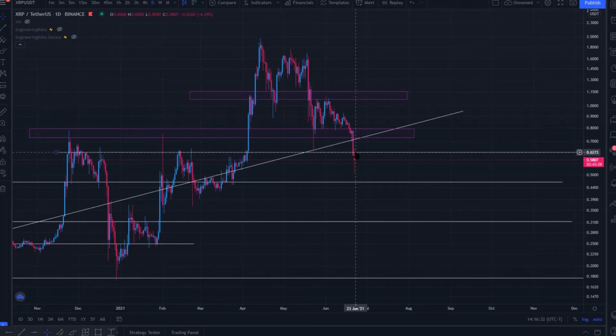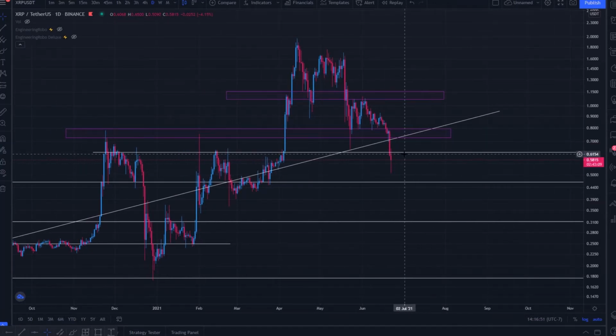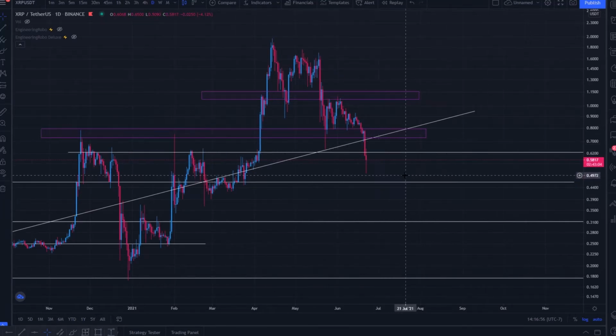If we start finding our way above 62 cents, we could be more short-term bullish and perhaps suspect interaction with the next resistance level at 72 cents, or that ascending trend line between that 72 cents and 79 cents. And so there's plenty of resistance ahead, although it does appear we are plowing through all this potential support, and we are looking to interact with these lower levels.